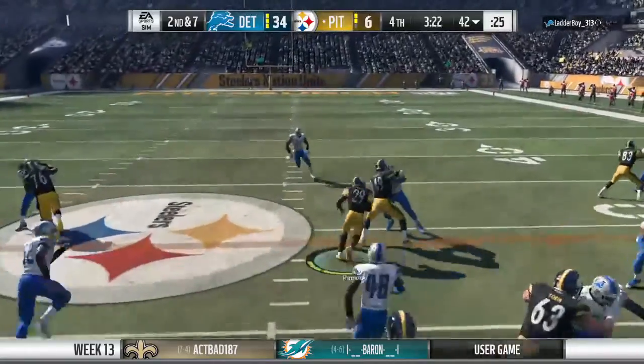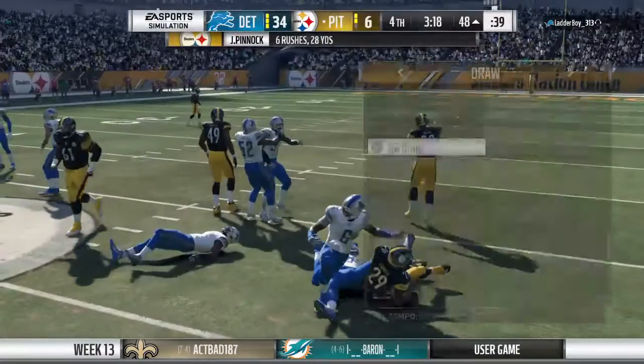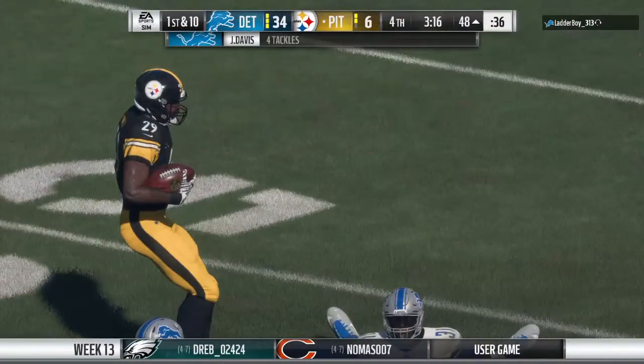They'll run it now out of the gun. And he'll be taken down, but not before he gets into enemy territory. A gain of 10, good for a Steeler first down.